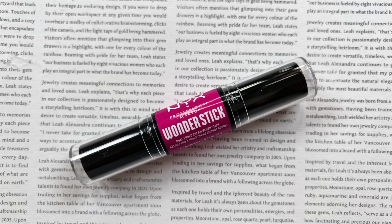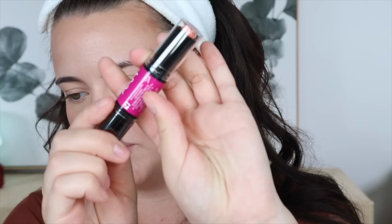These are the Wonder Sticks. I have the shades Light Peach and Baby Pink, and Honey Orange and Rose. Hopefully one of these colors. Ooh. Look what I've just done. I did it. I smooshed it in the cap. I hate when I do that. It makes me so upset.